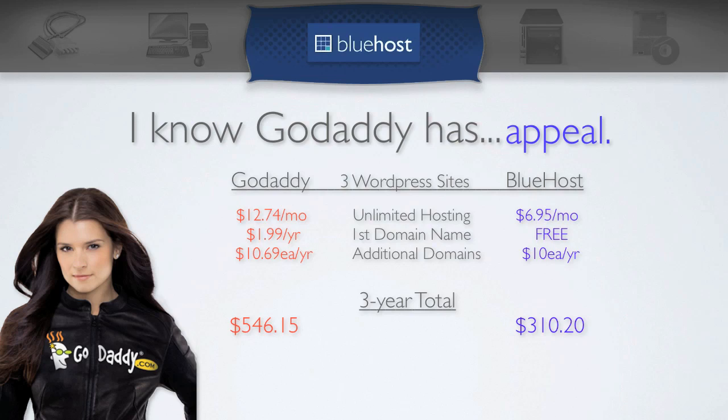So at the end of your 3 years, if you went with GoDaddy, you spent $546.15. But if you went with BlueHost, you only spent $310.20. So BlueHost saves you $235.95. Even at GoDaddy's cheapest, it's 43.2% less.